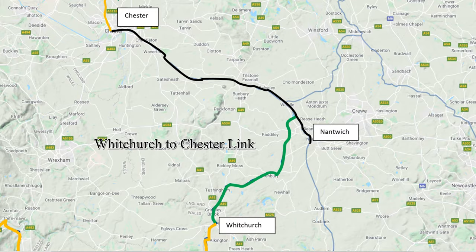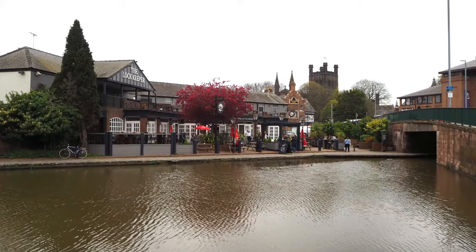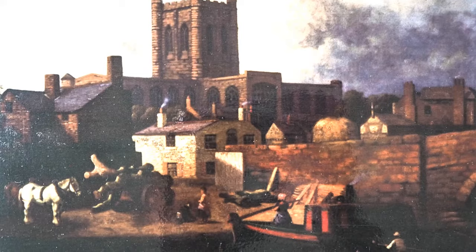Our walk today begins at the Cow Lane Bridge, taking its name from the cattle market that once backed onto here. The pub opposite incorporates an old warehouse and stands on the site of the wharf. There was a steam sawmill and timber yard linked by a canal arm to the left of the pub, occupying what is now a Tesco superstore. These old images show that the wharf specialised in the handling of salt and timber.